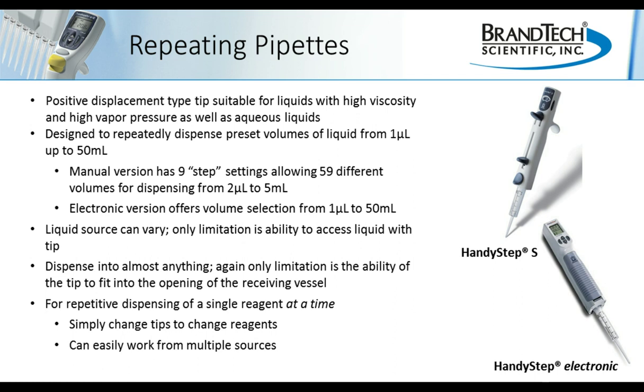These instruments provide a high level of flexibility for repetitive dispensing of a single reagent at a time. However, to dispense a different reagent, you simply need to change the tips. And it's easy to work from different sources, dispense into different destinations, change your volumes, or switch between reagents. They're a very flexible tool for the lab.